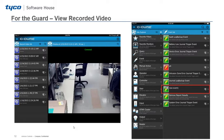Is it possible to connect multiple servers to the same C.CURE Go? You do have to log on to each server separately. So you'd have to log off one to log on to the other one. But you could log on to a MAS if you have a MAS SaaS enterprise system and view personnel that way.